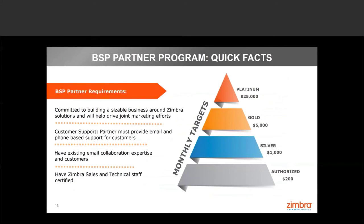Also, the BSP program is based on a commitment revenue level. Each level is based on monthly revenue as shown on this slide. The higher the partner level, the better pricing and advantages you receive. For example, higher partner levels receive a discount on licenses for internal needs, discounts on training, leads, referrals from Zimbra.com, etc. And at the same time, the BSP must fulfill requirements such as having certified sales and technical team members, providing quality customer support, etc.